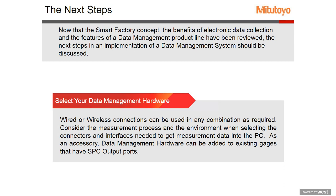Select your data management hardware. Wired or wireless connections can be used in any combination as required. Consider the measurement process and the environment when selecting the connectors and interfaces needed to get measurement data into the PC. As an accessory, data management hardware can be added to existing gauges that have SPC output ports.